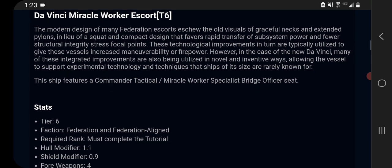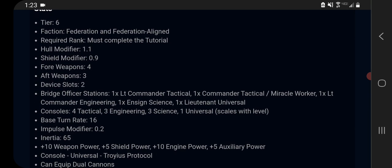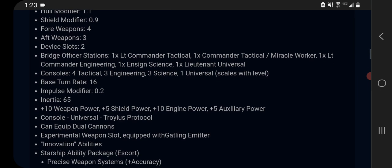It's a Miracle Worker Escort, and it's a Tier 6 ship. Has a hull modifier of 1.1, a shield modifier of 0.9. Those are low, but it's a C-Store ship, and it's an escort, so that's expected. It has a 4-3-1 weapon layout, which, whatever. At this point, I just can't get upset at these things anymore. Obviously, it's not optimal, but who cares?